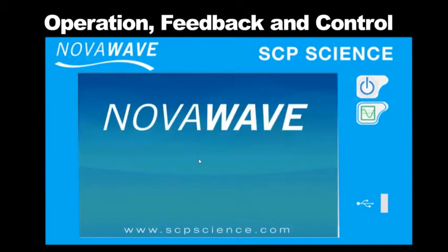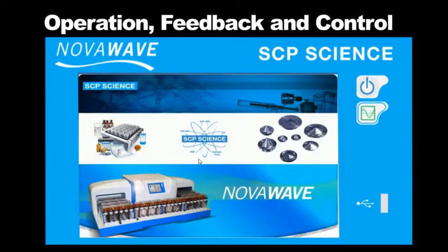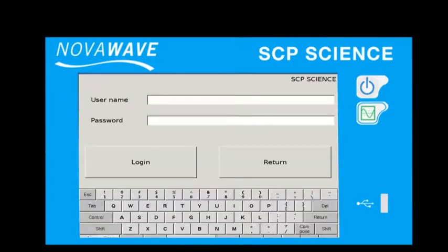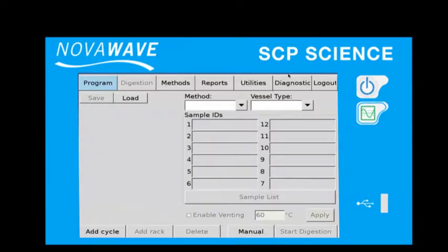The NovaWAVE system can be operated by different users through an intuitive colored touchscreen. Choose between 3 user levels: operator, administrator, and service. This feature protects the laboratory from inadvertently changing or erasing important settings or data. Several cycles with different rack IDs can be added to the cycle by the program run cycle.